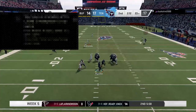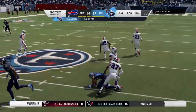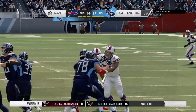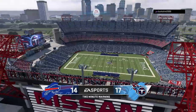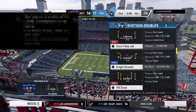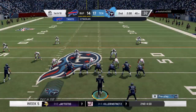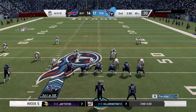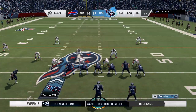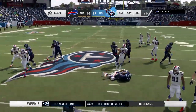Mariota to throw it, and he finds his target. It's sharp. The play began back at the 23, and they pick up 23. And we've hit the 2-minute mark in this first half of action. A reminder, once we hit halftime, as we do all season, we'll send it down to Jonathan Coachman in Orlando. He'll have all the stats and scores from games in progress around the NFL. The best multitasker in the business, the coach.